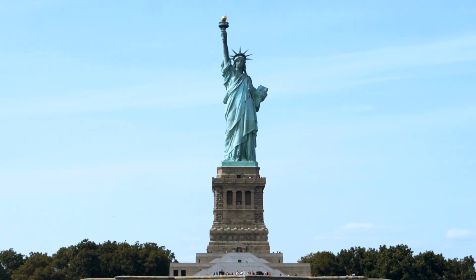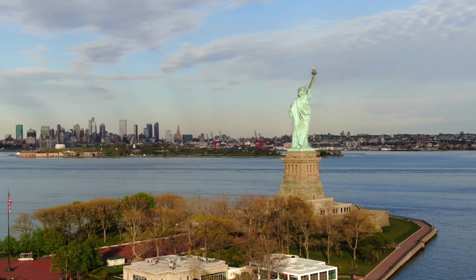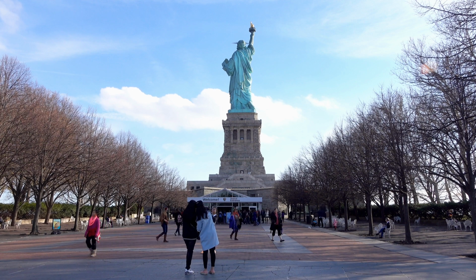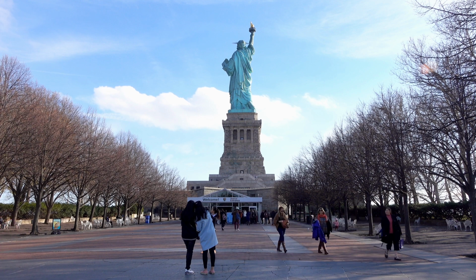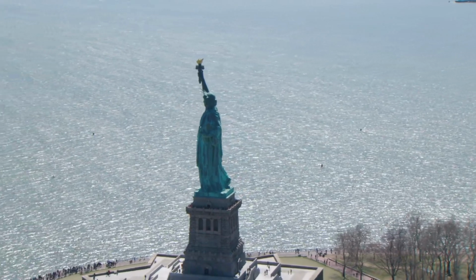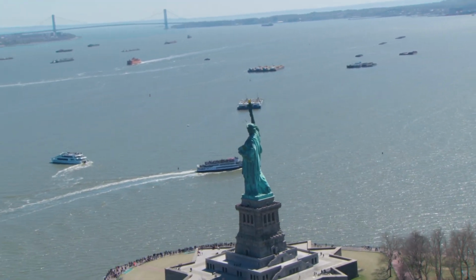So that leads us on to our next tip for visiting the Statue of Liberty. Go early and during the week. So weekends in New York City are always going to be busier than they are going to be during the week because you have people in cities nearby making a weekend trip to NYC. To experience the Statue of Liberty at its best, you do not want to have loads and loads of crowds. Plus, if it is too busy, those ferries can get really overcrowded and you might have to wait a long time to get onto the next one. So try to book a weekday ticket, try and book an early morning ticket, and if you can, avoid holidays. So try to avoid spring break or the summer holidays.